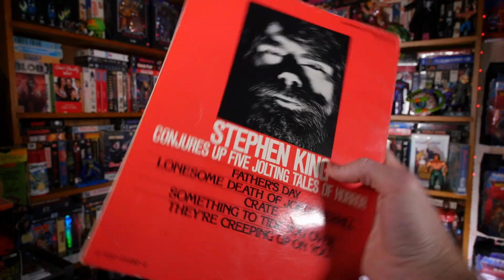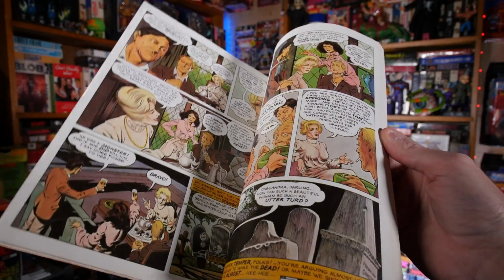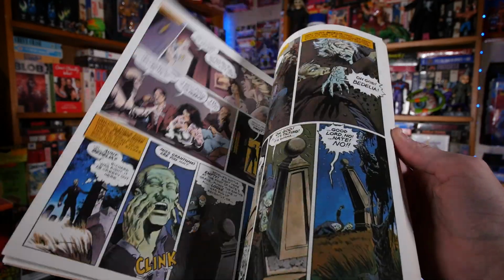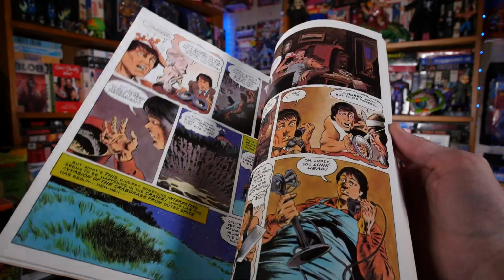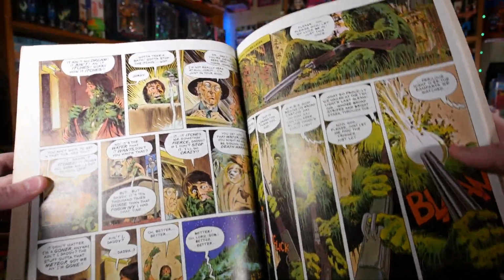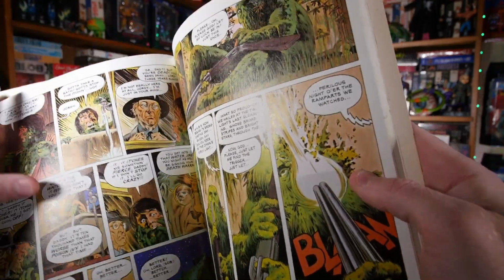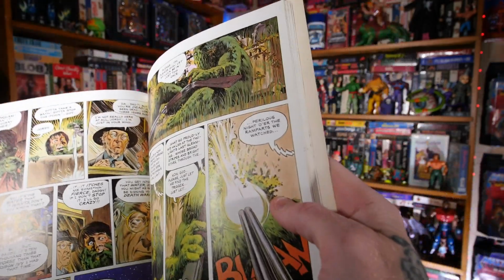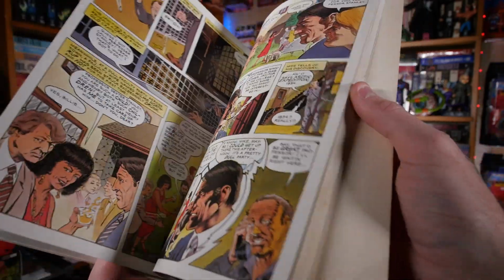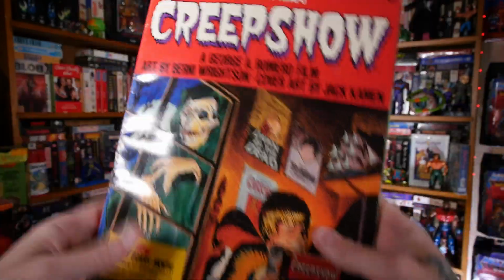Look at old Stephen King on the back of the Creepshow book. This is a cool comic. Look at that. It's the comic book adaptation of the movie. There's Stephen King's character. Look at that. Oh, Jordy, that's his name. Jordy, yep. I don't know why I had Gordy in my mind. Oh, I think because of The Tick. That's so cool. What else we got here?